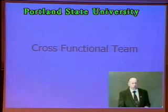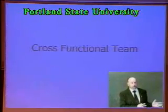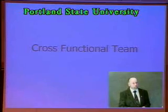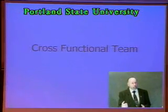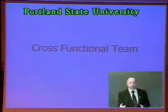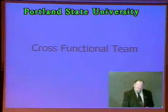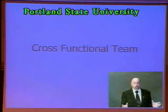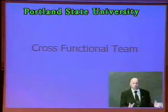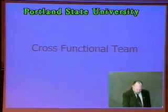And then the region is, we work with 3 regions, one out of Denver, which basically has Montana and Wyoming, Idaho, Oregon, and Washington are handled out of San Francisco, and then Alaska is its own region by itself. And so typically our cross-functional team or our multidisciplinary team will have people from all of these different areas, different facilities on a project.